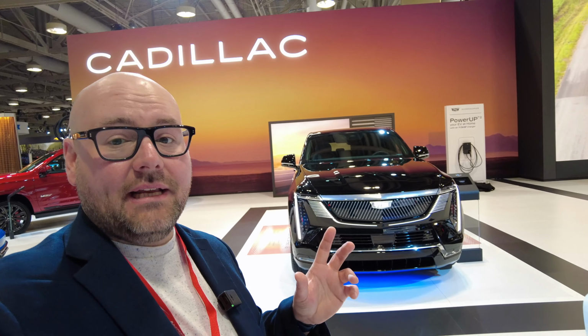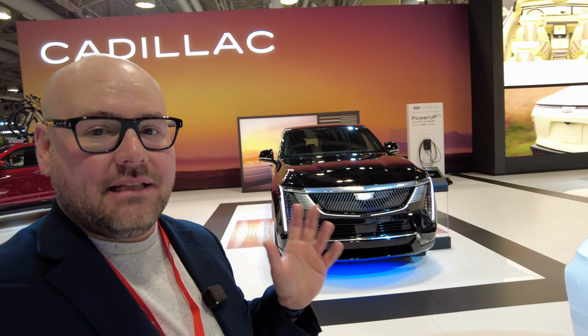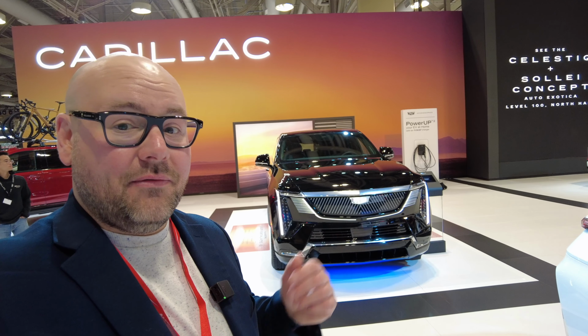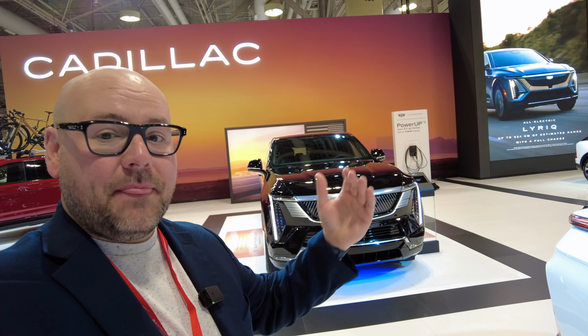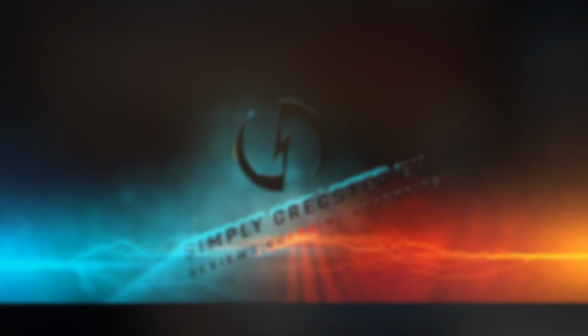If there's one brand that has impressed me the most in recent years with its electrification strategy, it has to be, hands down, Cadillac. They have completely reinvented themselves as an automotive brand and now it's actually an appealing brand to the younger crowd. So let's get into it. We're going to start with the cheapest Cadillac EV and work our way up all the way to the Escalade IQ. Let's get into it.